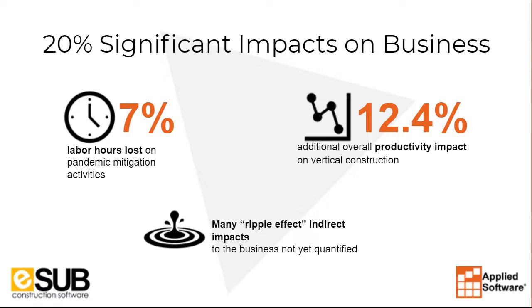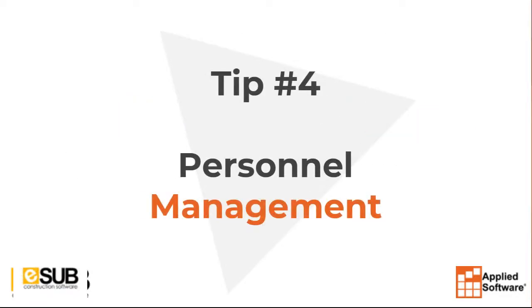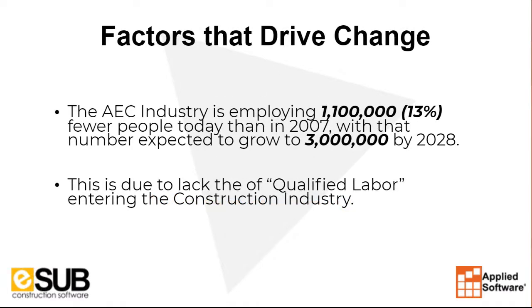Absolutely. Well, that brings us to why we're here to talk today. What are some ways we can try to make a positive impact or control some of these things? So first, let's talk about personnel management. Now, this one is definitely a little bit touchy-feely in some ways, but it's getting to the root of communication in our industry. A number that I shared last time that I think is still relevant is that the AEC industry is employing roughly 1,100 fewer people today than in 2007. Let that sink in for a minute. And they're talking about growing to 3,000 people less by 2028.